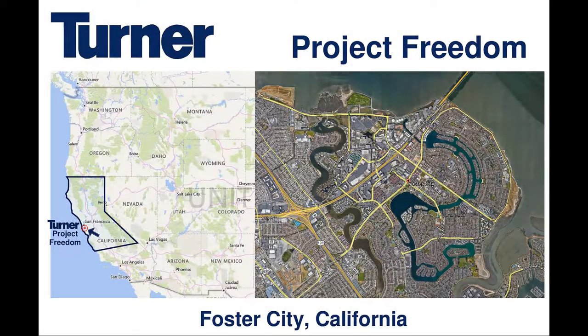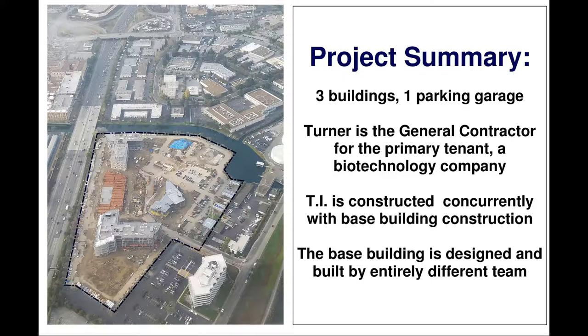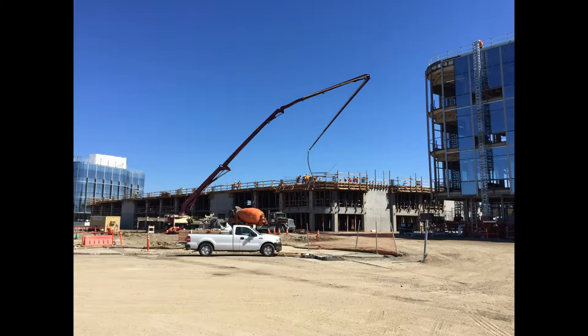It's located just down the coast from San Francisco in Foster City, California. To summarize Project Freedom, it's a new office campus made up of three separate buildings and a central parking garage. Turner, a general contractor for the primary tenant.